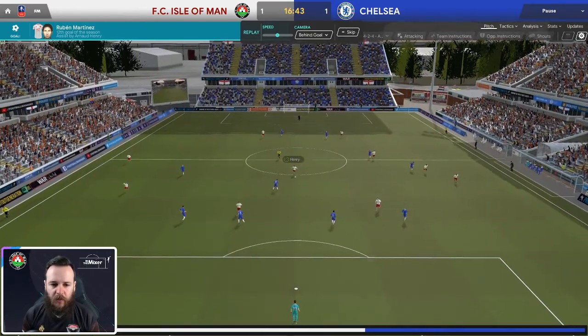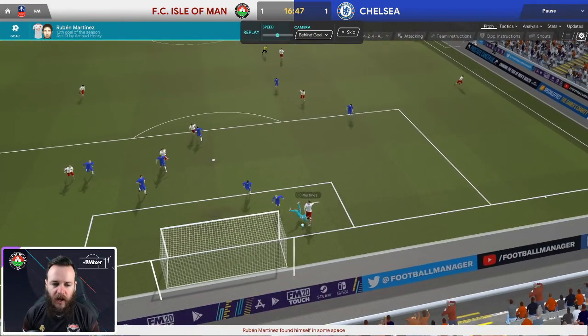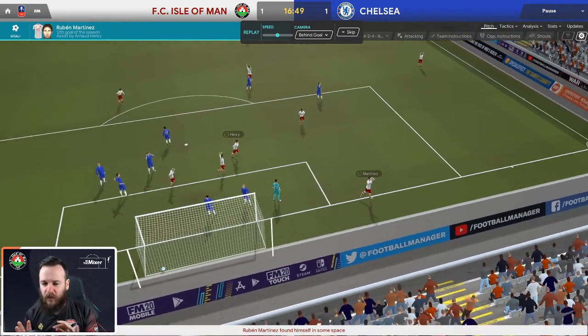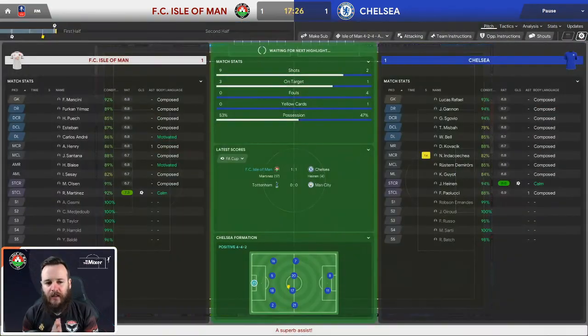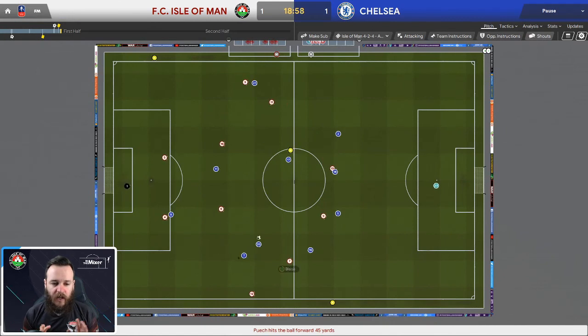Henri drives into this space and everyone drops off him. Then he hangs it over the top. Martinez with a great touch inside the fullback. And the keeper just kind of hovered in midair there. There was talk with FM20 with a live stream that took place earlier today that potentially there were going to be some updated keeper animations to resolve stuff like that. But I'm going to take the goal. We're not going to look that in the mouth.